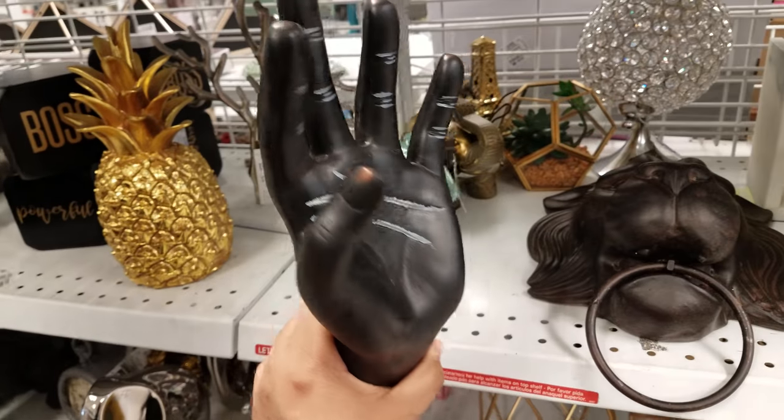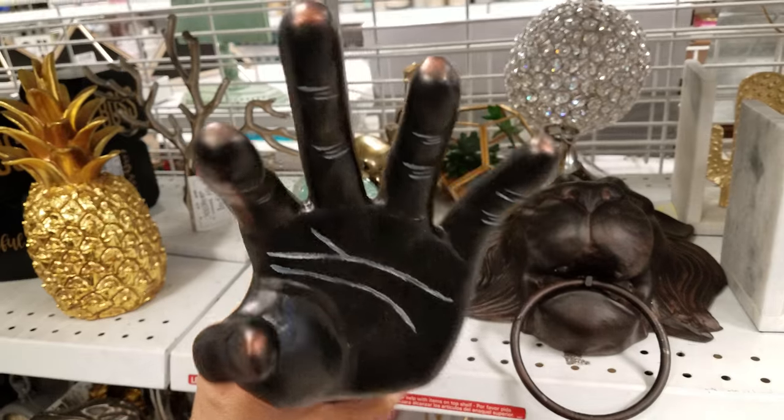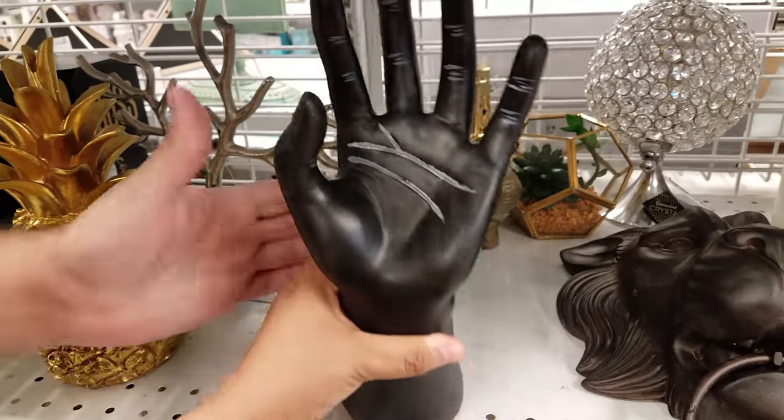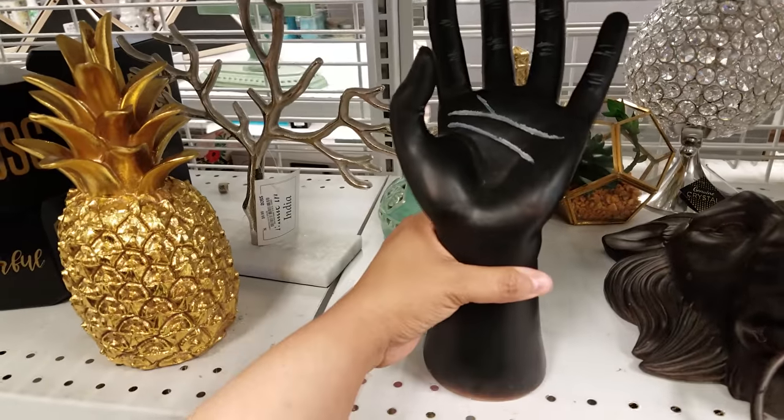A hand? This is going to be $8. This could be used for Halloween. Yeah. Ooh. Put it in a box and it could be a thing. Yeah, but it doesn't move. Oh yeah. So we have more decor.